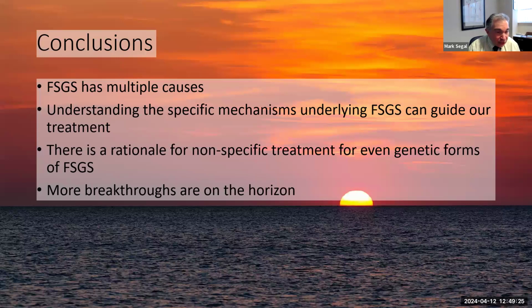So in conclusion, I hope I demonstrated that FSGS has multiple causes, that understanding the specific mechanisms underlying FSGS can help guide our treatment, that there is a rationale for non-specific treatment for even genetic forms of FSGS, and that more breakthroughs are on the horizon. And I think for clinical trials in the future, we really need to take into consideration not only the histologic classification, but the pathologic classification. And we really need to do next-gen sequencing for all podocyte-related genes, just so we can really learn something from even the negative trials.